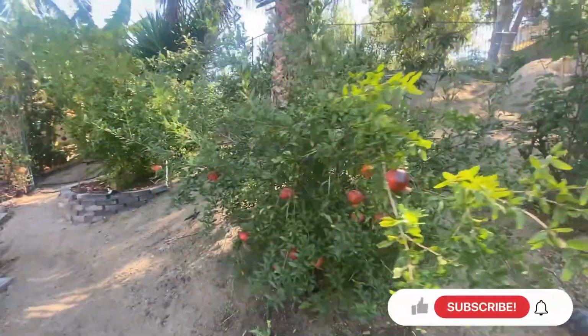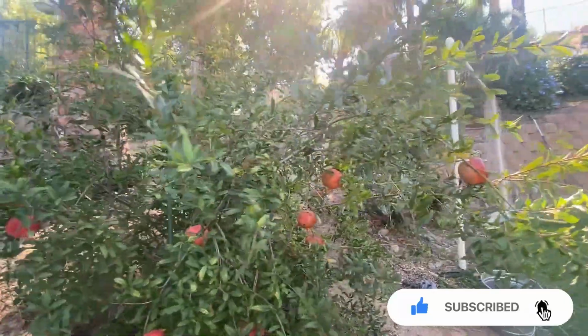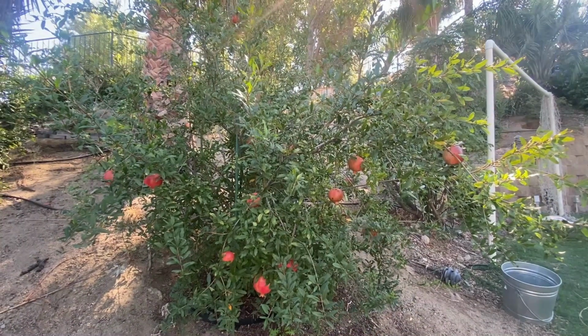And that's it. That's a quick tour of the pomegranate trees in September 2022 in the orchard.